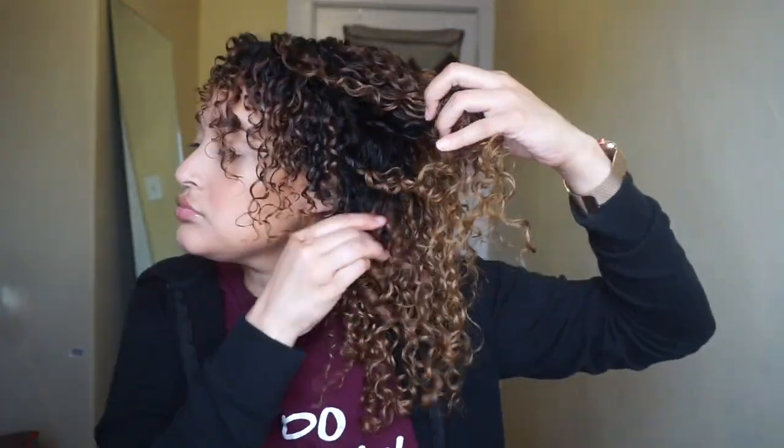So I'm gonna squeeze this, and then I flip. And I do one of these just to get the roots up. I start to get that volume up on the top. I will start to separate some of the curls, like these clumps. And I only do this when my hair is 100% dry.